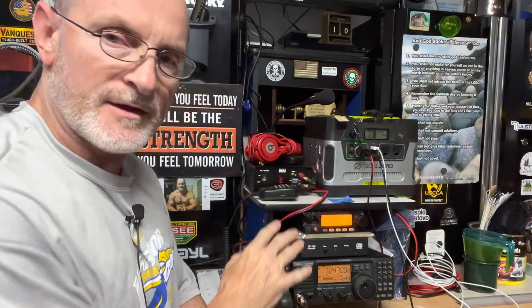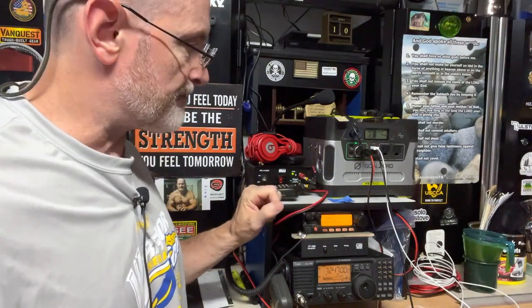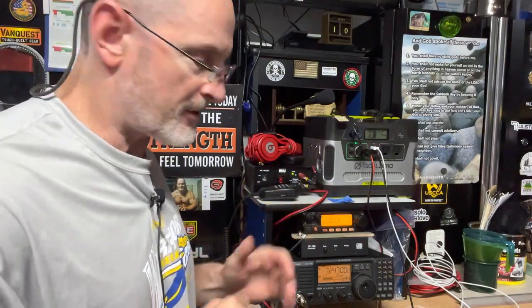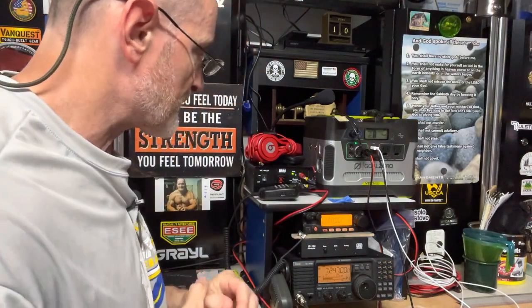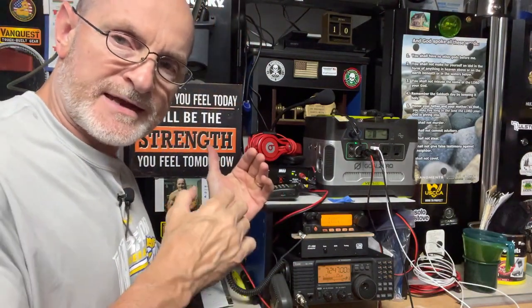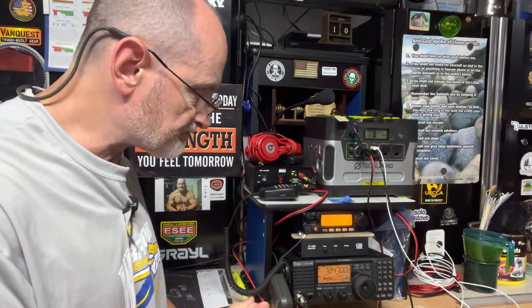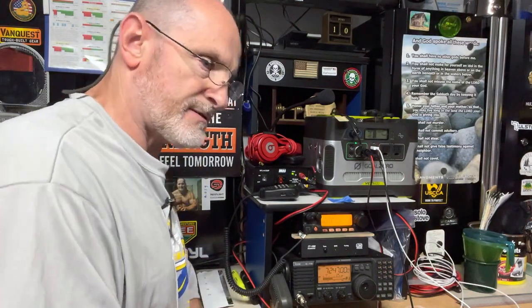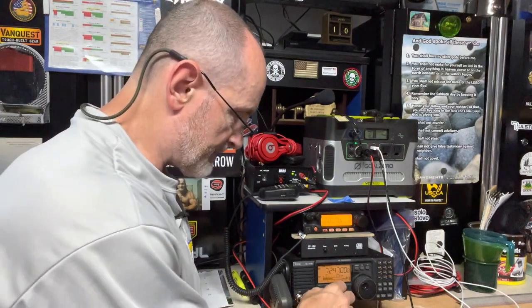But I want to be ready for emergencies. SHTF, I could run these rigs off battery power. I have battery power in the shack here. I have solar backup that I could recharge the batteries, so I can get out and keep comms going, even if there is a downturn with the normal communications and normal power systems in my area.